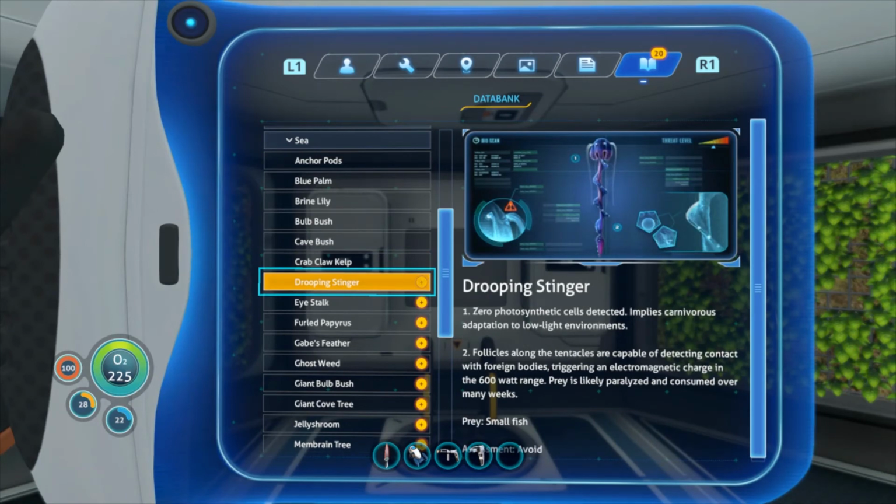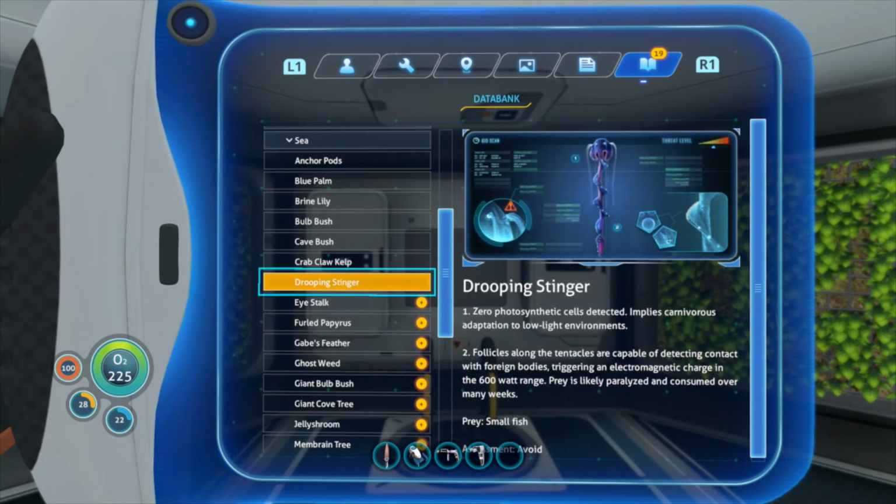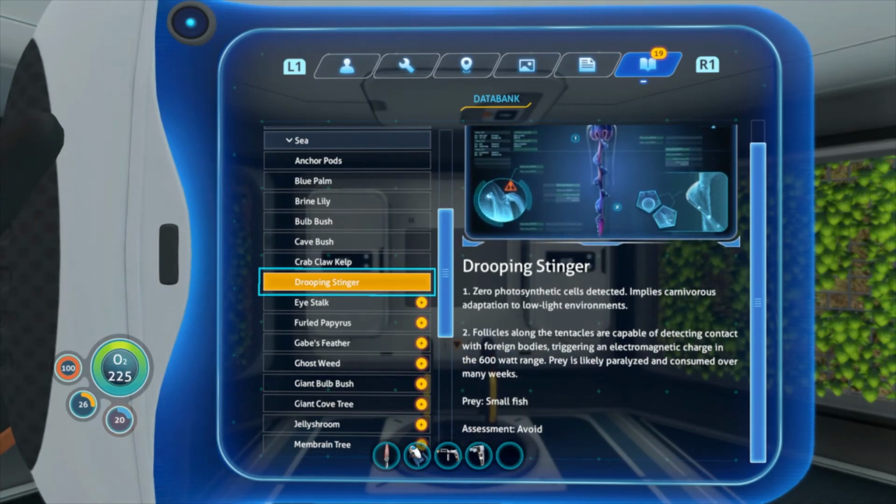Drooping stinger. One: Photosynthetic cells detected. Implies carnivorous adaptation into low light environments. Two: tentacles are capable of detecting contact with foreign bodies, triggering an electromagnetic charge in the 600-watt range. Prey is likely paralyzed and consumed over many weeks. Prey: small fish. Assessment: avoid.